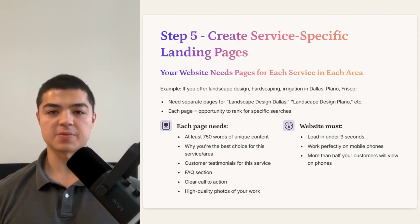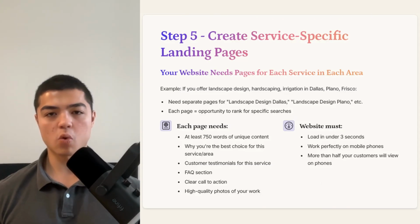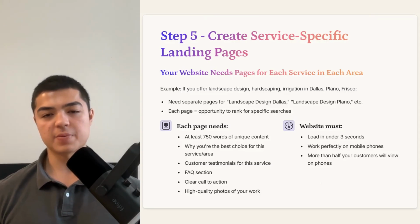Google cares about user experience, which means your website needs to load quickly and work perfectly on mobile devices. More than half of your potential customers are going to be viewing your website on their phones, so if it doesn't work well on mobile, you're losing customers in rankings. Website speed is crucial because people won't wait for slow pages to load. If your website takes more than 3 seconds to load, most people will just hit the back button and choose one of your competitors instead. Google knows this, so they factor website speed into their rankings. So make sure you have this down.